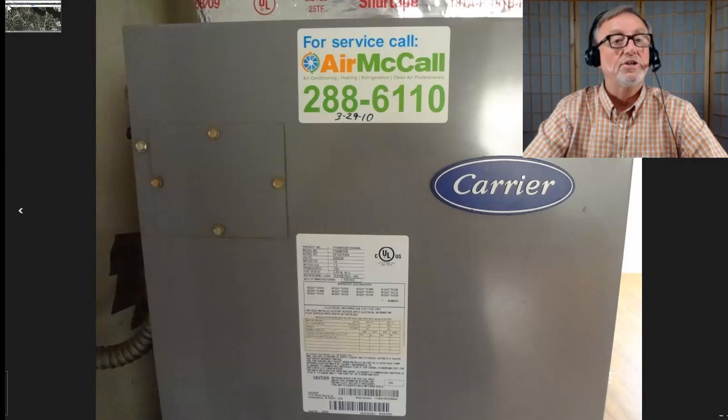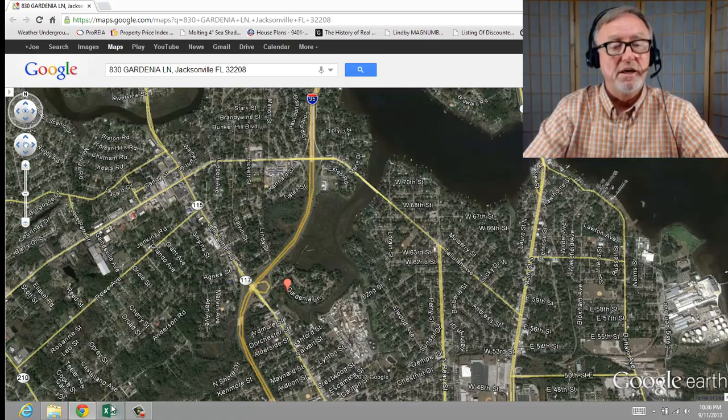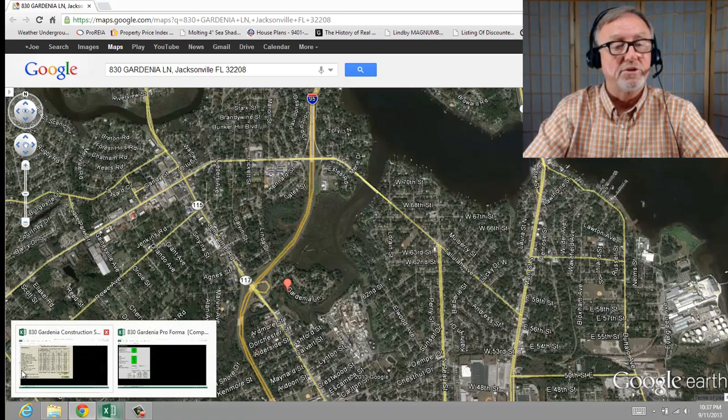Now that pretty much finishes up that. Again, you're right here on the creek. Let's take a look at the numbers on this particular property.